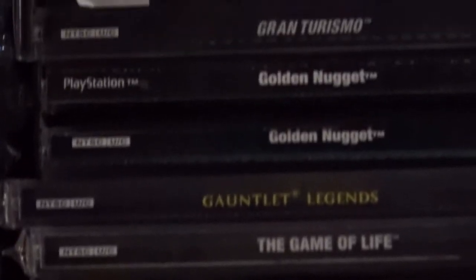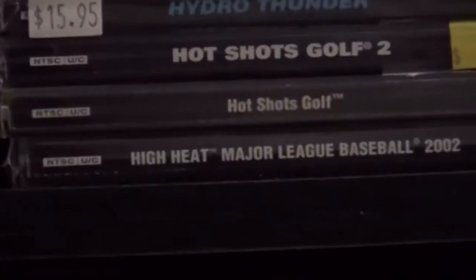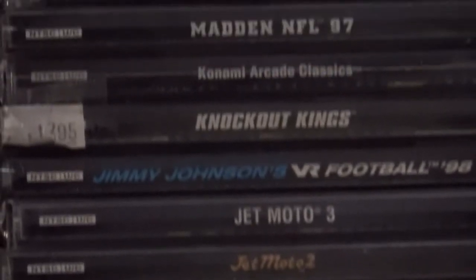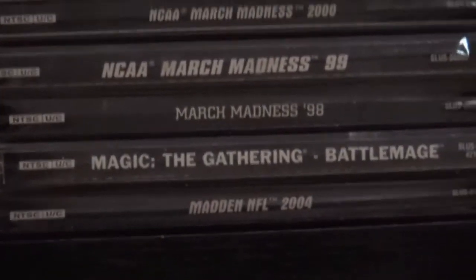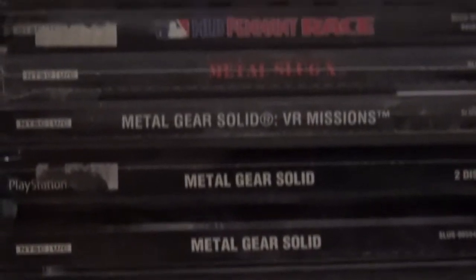But again, PlayStation, I probably have close to 300 PlayStation 1 games here. I could be wrong, could be off a little bit, because I have some PlayStation games over in other areas as well, which we'll get to in a moment. But PlayStation, man, what can I say? Gran Turismo. I mean, just looking through some of these things, I'm forgetting some off the top of my head. Hot Shots Golf was huge. Final Fantasy, we talked about that earlier.